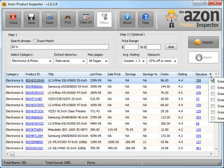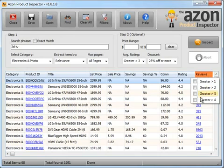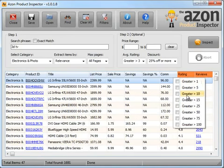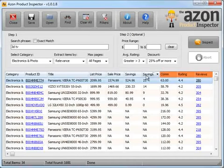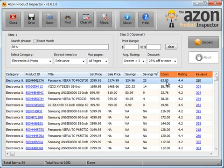And again, we can go ahead and search with the one-click filters, look at things more than 4. You want to see commission of greater than 10. We got 34 products here. We can sort by savings. This one's 25% off. We get $63 in commissions.